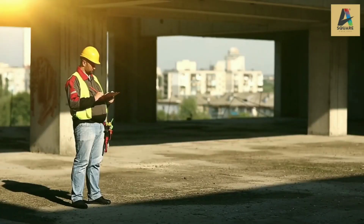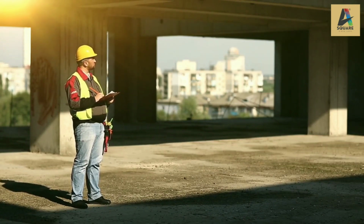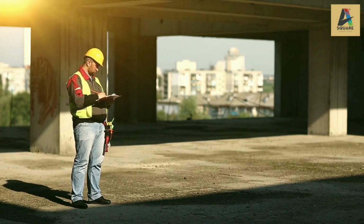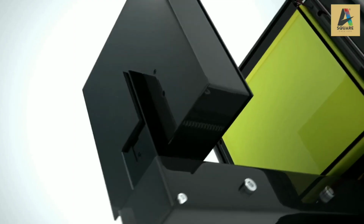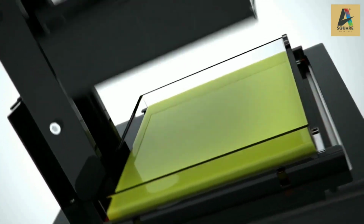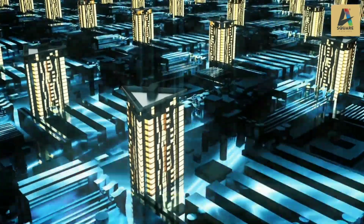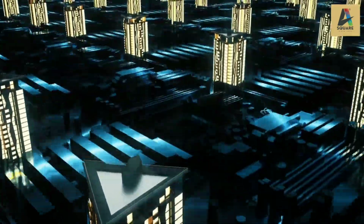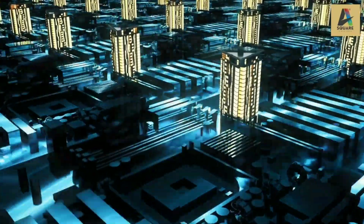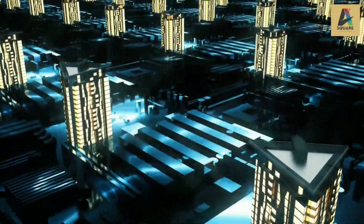Moreover, 3D printing is being used in various applications across the construction industry, including building construction, bridge construction, and housing construction. This broad range of applications is helping to contribute to the growth of the 3D printing industry in the coming years. As the technology continues to evolve and become more accessible, we can expect to see more widespread adoption of 3D printing in the construction industry.